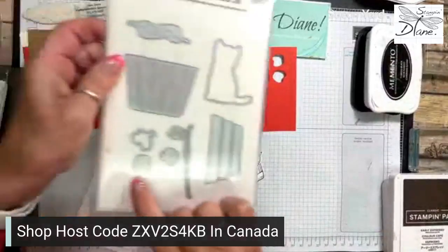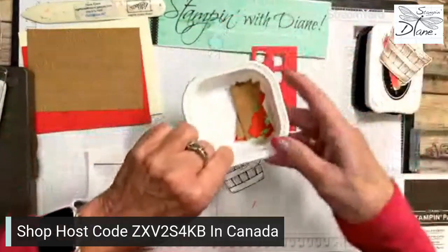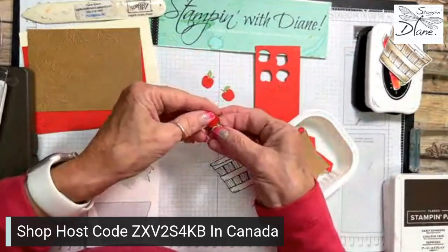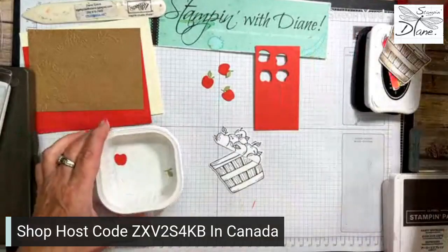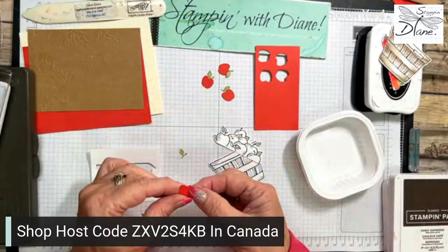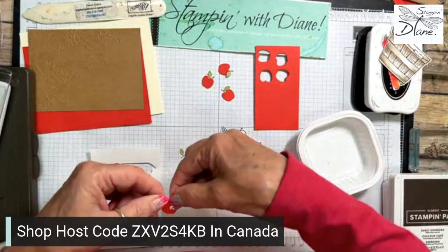Here they are. There's some really cute apples and some leaves on there. So I've already cut those out, and I have those in a little bin here. And I have attached the apples and the leaves, and I left one out so that I could show you how it's done. Very simple. I just put a tiny bit of liquid glue right on the back here, and I let it sit for just a second.